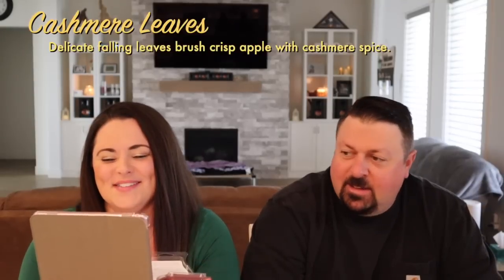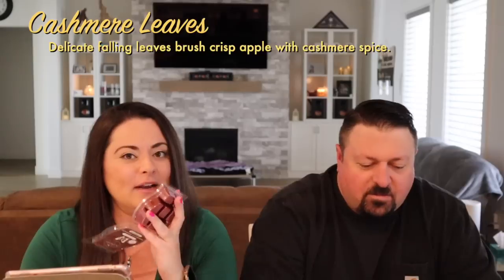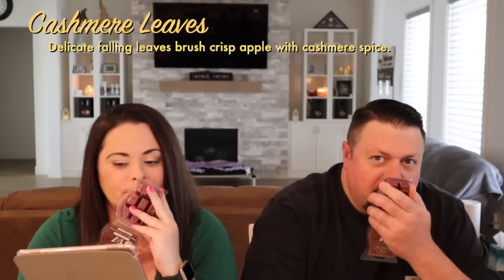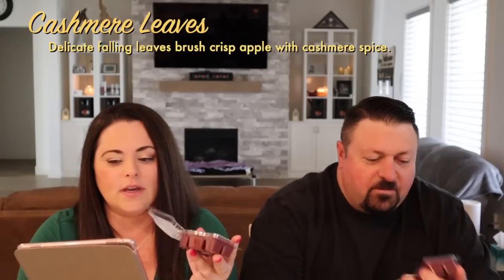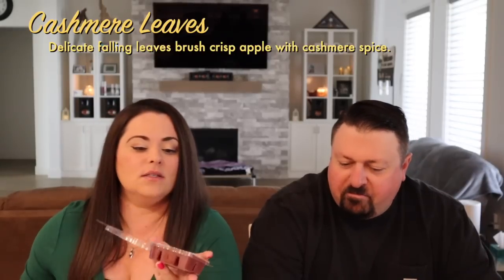Okay, cashmere leaves is described as apple. So it's apple, not pear, but I'm actually picking up more pear. Falling leaves, cashmere, spice. It's really nice. I like this. I think this is great. All right, very nice. Okay, next one on our list. Fall into love, which is a beautiful green color.